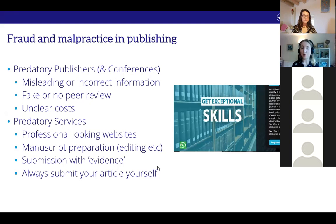For instance, they will copy well-known journals' names and website design with some small differences, such as a slight difference in the journal title. The editorial board will feature names of well-established researchers who never agreed to be on the board. They also promise very fast peer review and publishing times, for example, promising publication within a week. So the thing that's crucial here is that the peer review process often does not happen, or it is fabricated. Lastly, they often have confusing or unclear information about fees.